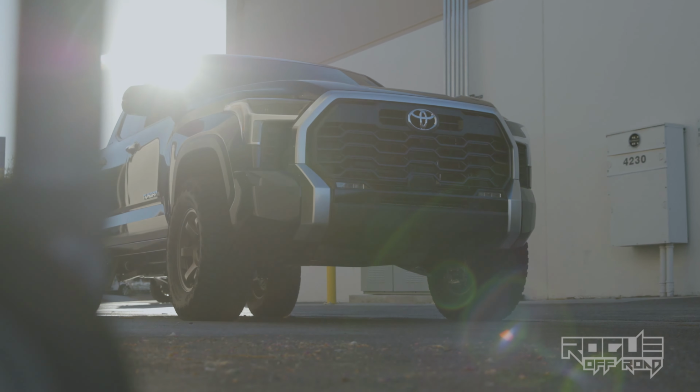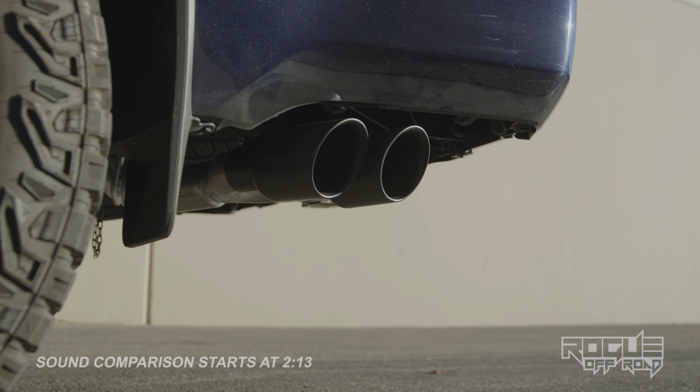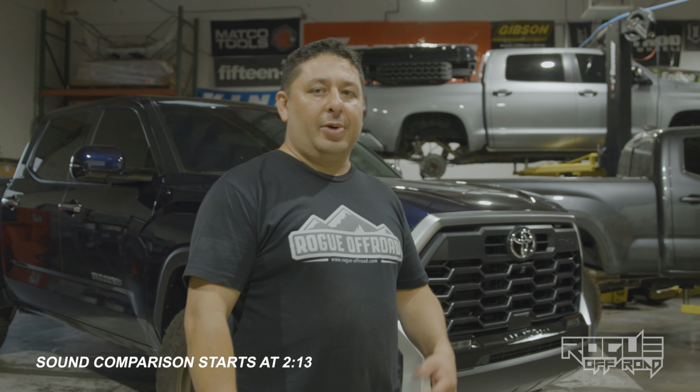Sean here, Rogue Off-Road. We got the new 2022 Toyota Tundra. We're getting ready to put a Gibson exhaust on this, change the sound, and change the overall power output. So let's get this thing on the rack and get it done.